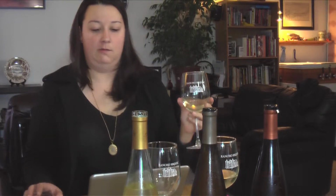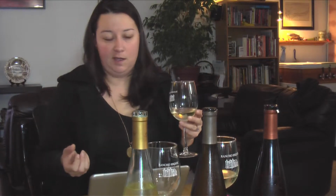So I just tried the dry Riesling. This is a 2011 Chateau Ste Michel dry Riesling. Overall, I would say that it's very, very bone dry, a really crisp Riesling. I happen to love Rieslings, and this would fall right in the category. Fruity, crisp, clean finish, easy to drink, probably too easy to drink. But that's my overall impression. I really enjoy this, the dry Riesling. It's good. Cheers.